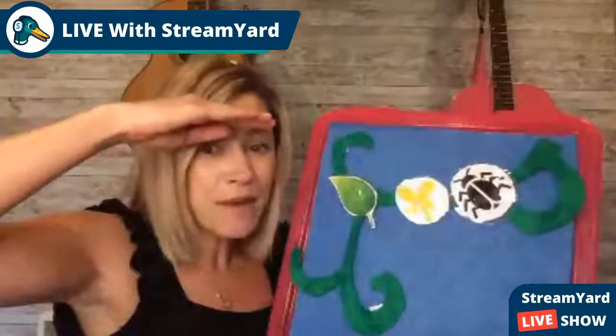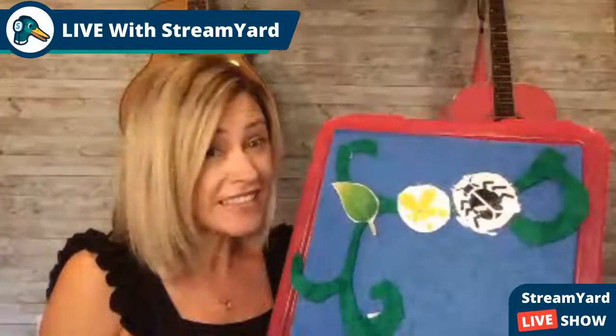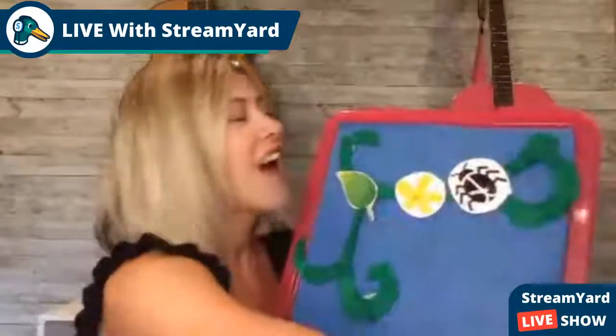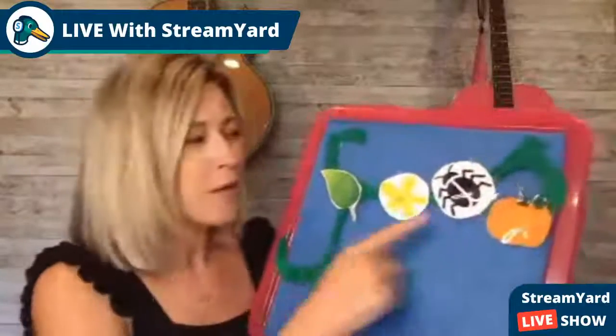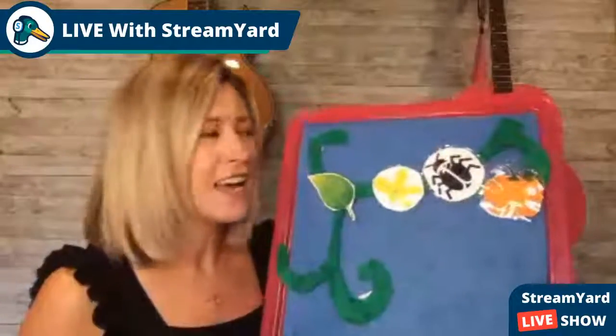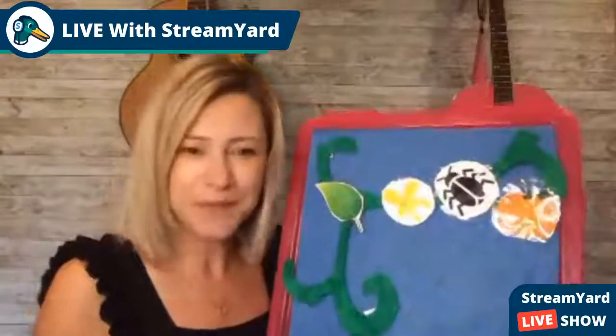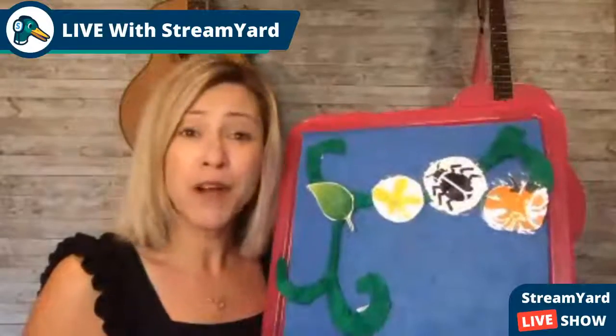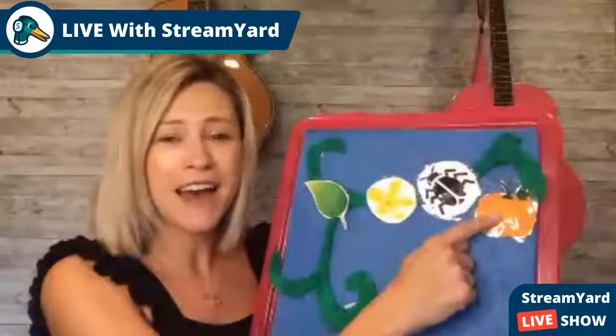I looked out my window, and what did I find? Do you remember what the last thing was after the leaf, after the flower, after the bug? An orange pumpkin growing on my pumpkin vine. Pumpkin, pumpkin, pumpkin. An orange pumpkin growing on my pumpkin vine.